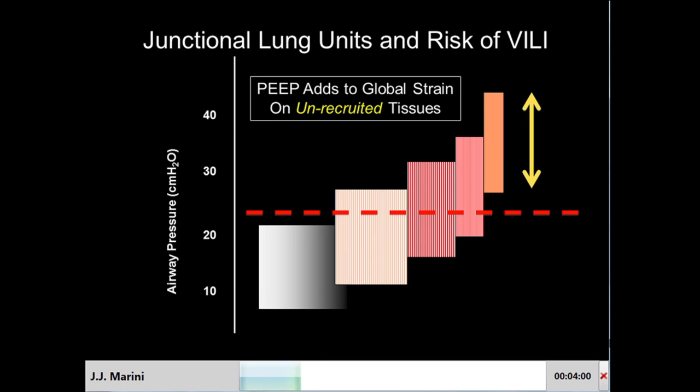Look at it this way. If you're using a driving pressure in a low PEEP range, and you increase PEEP, there are fewer units that are subjected to stress focusing. But as the PEEP goes up and you cross a threshold, some lung units become excessively strained. PEEP adds to the global strain on unrecruited tissues, and most of the tissues we have are unrecruited.